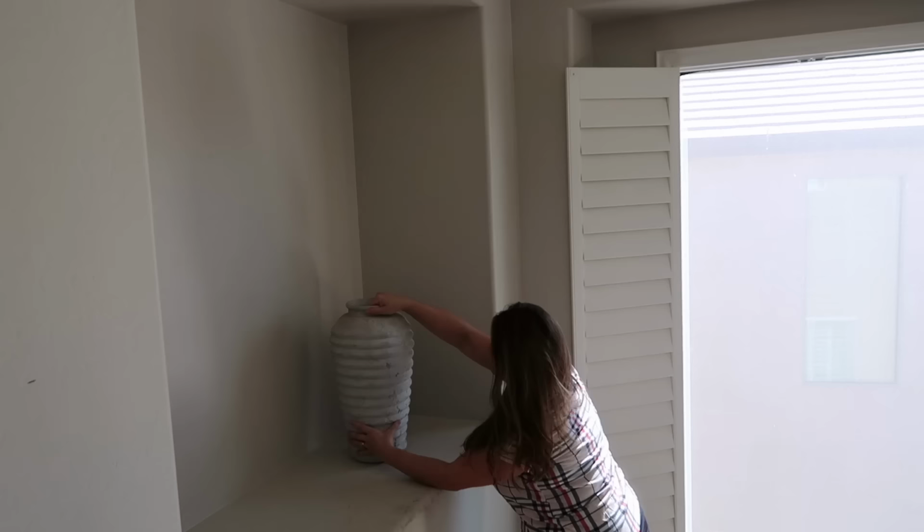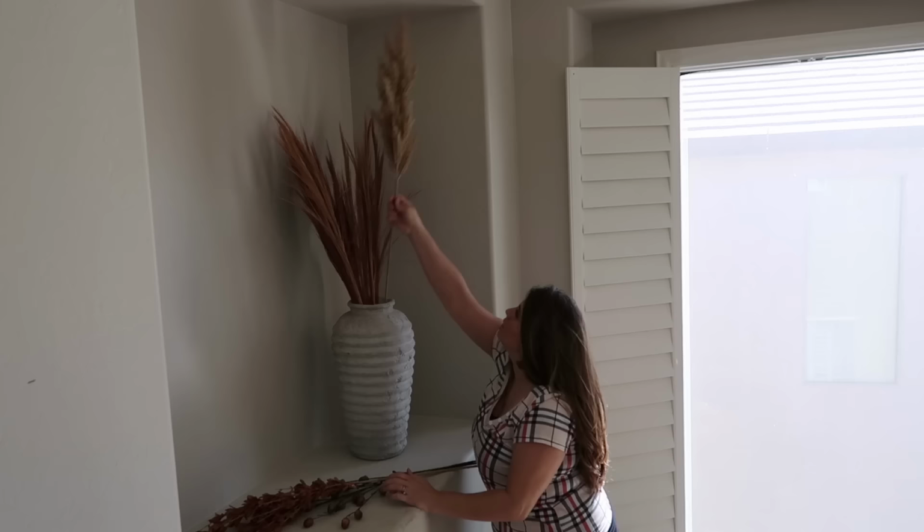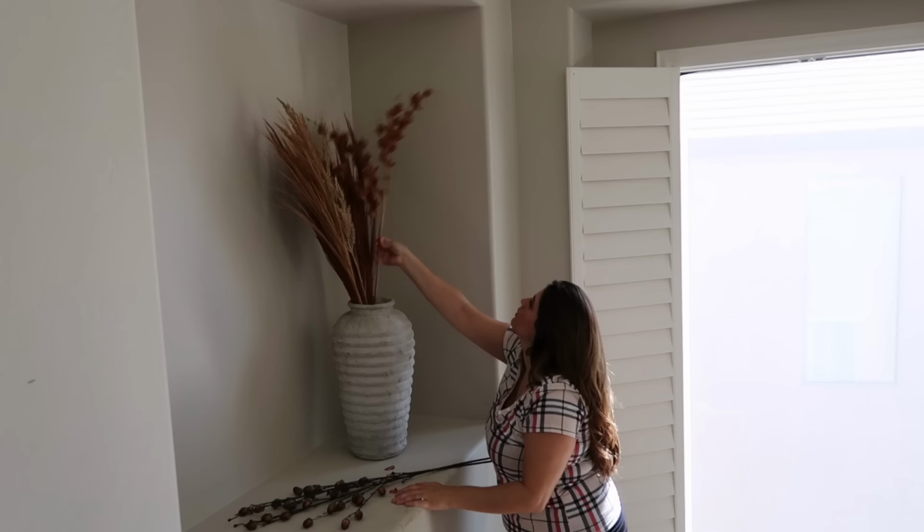All right, this is a cove that is right as you're walking up the stairs and right before you get to the top of the stairs. And as soon as we moved into this house, I knew this cove was going to be a spot where I could really do a lot and make a big impact here. But I did not have any idea how much I would love this space.